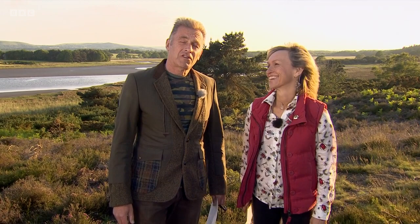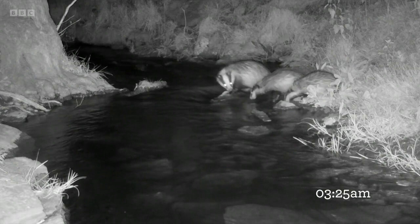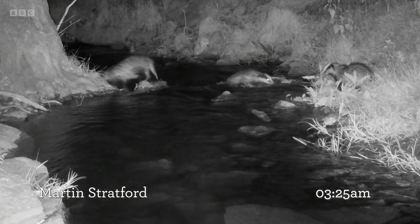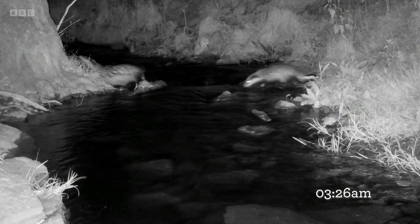Martin Stratford had a trip camera on a stream near his home, and he sent this fantastic footage. Family of badgers, female and two cubs. She's trying to get them across the stream. But the cubs, as you can see, don't take easily to the water. In fact, they don't like it at all. But she's determined. So she carries one of them across to the other side. The other tentatively makes an investigation, but thinks better of it and heads back.